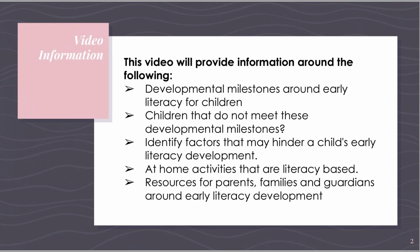Introduction. This video is intended to provide information for parents, families, and guardians around early literacy developmental milestones for children in kindergarten. This video will provide information around the following: developmental milestones around early literacy for children, what happens if children do not meet these developmental milestones, factors that may hinder a child's early literacy development, at-home activities that are literacy-based, and resources for parents, families, and guardians around early literacy development.